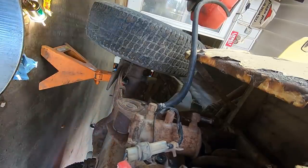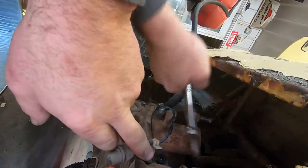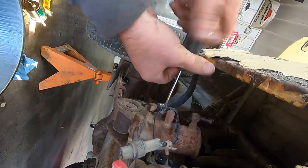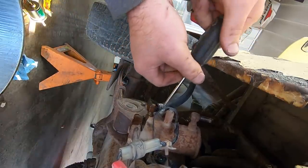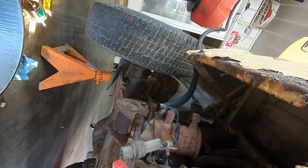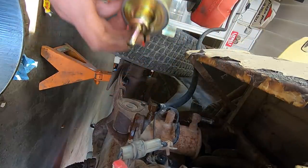Let's lift our fuel tank up so it's above it. Why you no pumpy? We're getting fuel to it. Definitely getting fuel there. Fuel pump's shot. Good thing we got this bad boy.